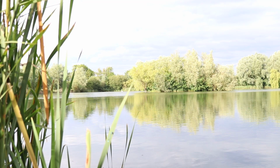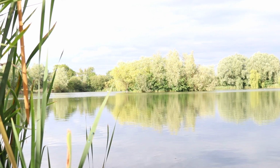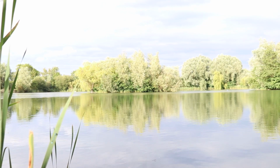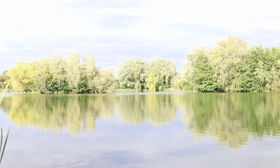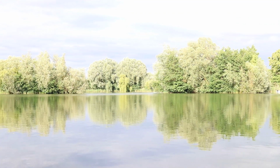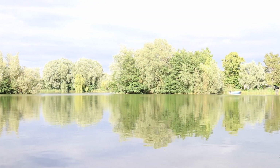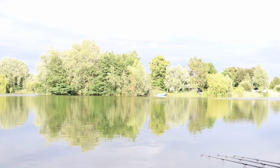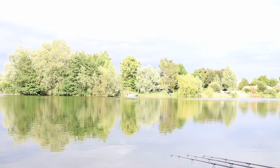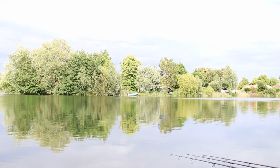Can't beat a bit of Deepings in the sunshine on an evening. Looks absolutely class. How good's that? Stunning. Absolutely stunning. Not a bad place to spend a couple of hours. Love it.